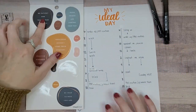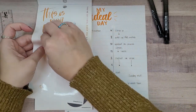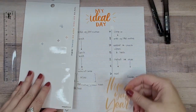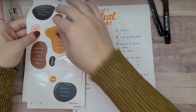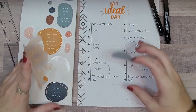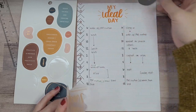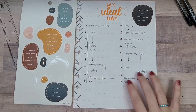Maybe it was this one, Be Patient and Trust Your Journey. But I think I'm going to go with, maybe with this. I don't think it's going to fit though. Yeah. Maybe we put this on the back and then we do just go with this up here. And actually, blue and orange work really well together. So this will be fine up here. But I don't want it down there because I don't like that shape down there. So we'll put it up there.